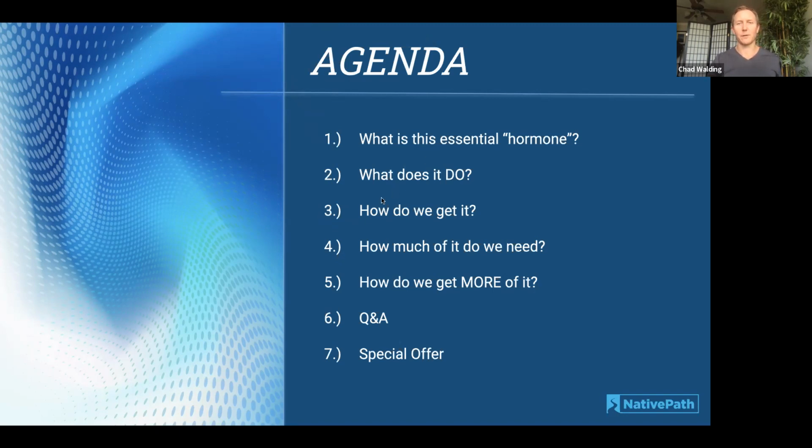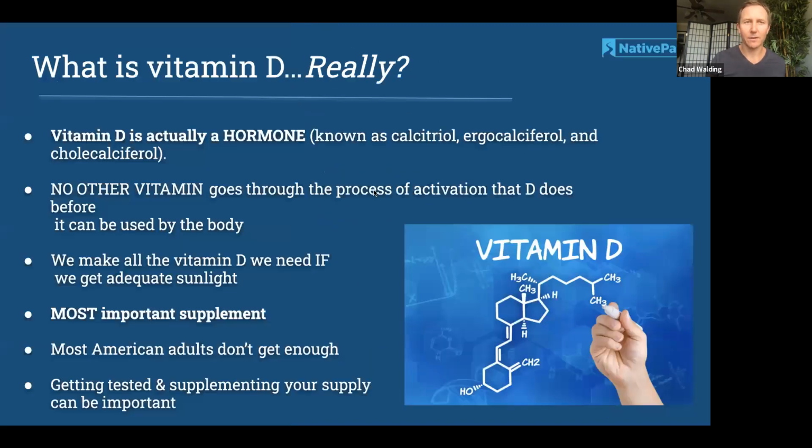Okay. So what is this essential hormone? Let's go to the next one here. It's vitamin D. Vitamin D. So if you can, put in the chat who here is currently taking vitamin D, and also if you could tell me how much vitamin D you are currently taking.